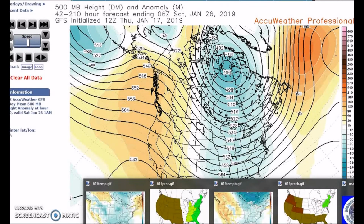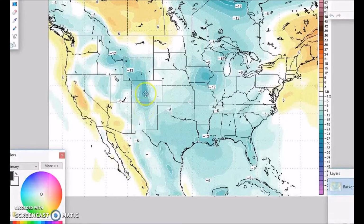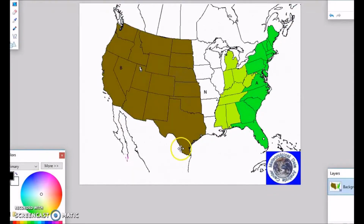So for this forecast period, I am forecasting below normal temperatures for much of the nation, with forecasted anomalies of 6 to 8 degrees or more possible. And for precipitation, calling for below normal precipitation from the plains to the Pacific coast. The probability of occurrence is 35%. And I have above normal precipitation forecast for much of the area east of the Mississippi River. Probability of occurrence is 45%.